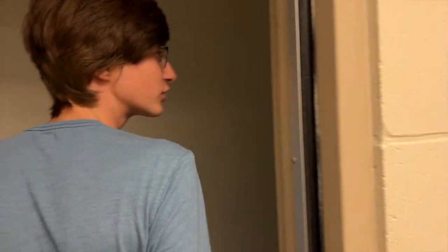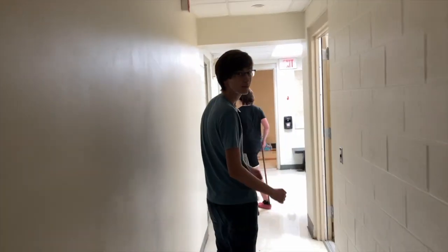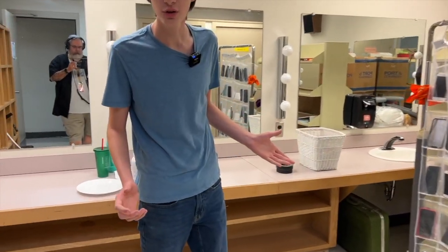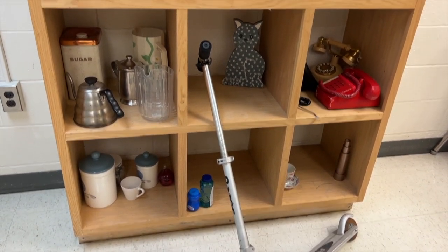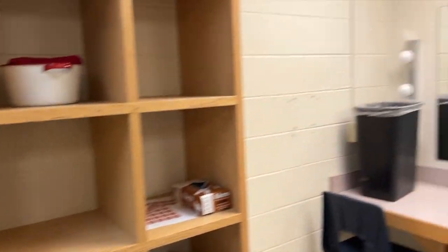And if we go just down this hallway here, we can get a glimpse at where the props are stored for the show. There aren't too many at the moment because the show is still early in production, but these shelves will soon be full of many, many, many things, as well as many signs informing actors not to touch any of it.